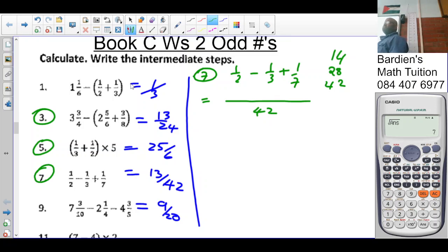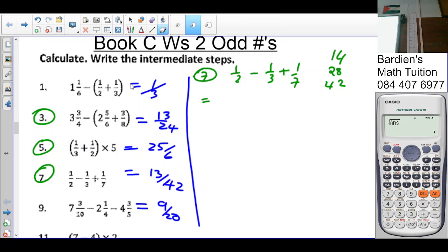You understand? Can I just show you because I'm confused? What are you confused about? Just give her a chance. Let's first explain. Because I said on top, I said 1. Okay, this is what you wrote. What did you write here? 1 over 2, minus 7 over 21, plus 3 over 21.